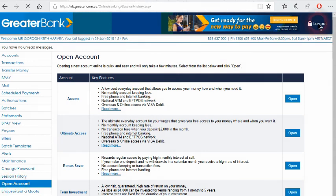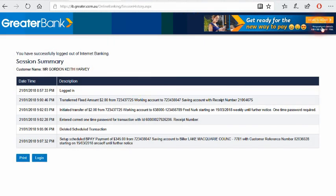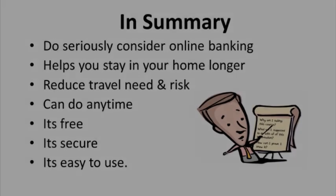When you are finished, do make sure to always log out of internet banking. Automatic logging out will happen if your session is idle for more than 10 minutes, but get into the habit of always logging out any time you're not at your computer.